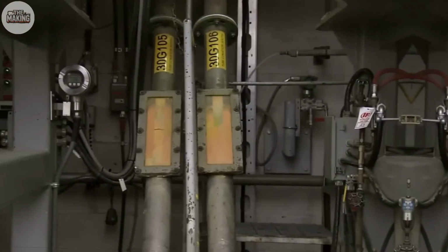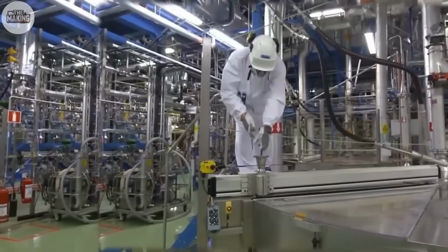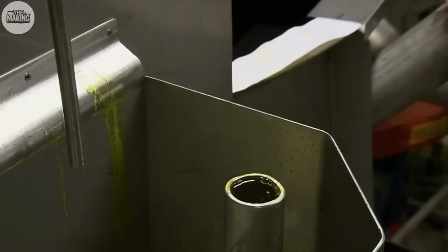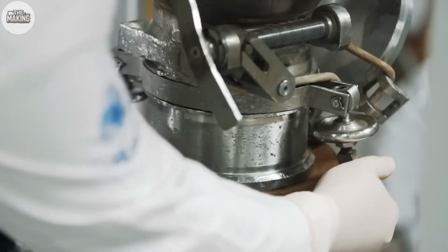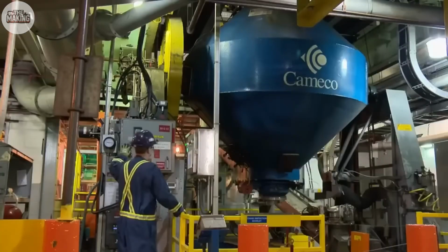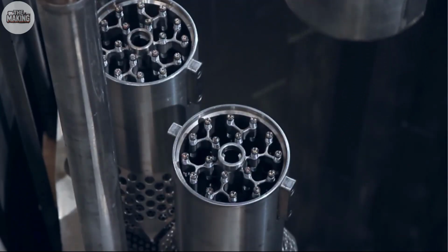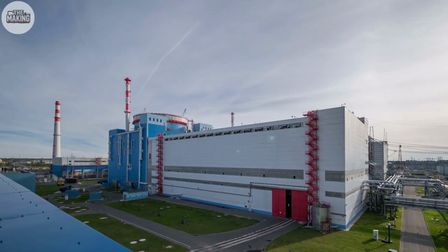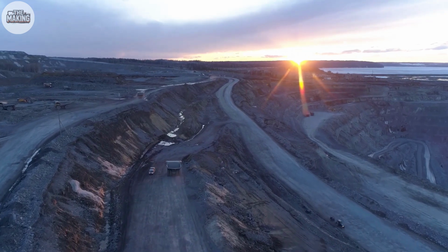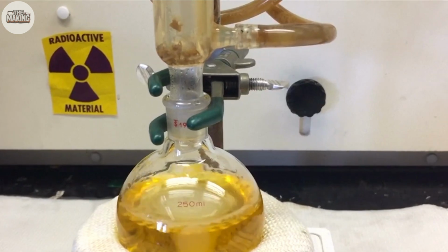One reactor core powers 500,000 American homes with 0 carbon emissions. While coal plants are pumping out black smoke and particulates, nuclear plants? They're literally just making steam. It's like having a giant tea kettle that happens to power cities. Get this, all the nuclear waste humanity has ever produced would fit in a single Walmart parking lot. Coal plants, they produce that much toxic waste every single day. And we're still debating which one is dangerous.